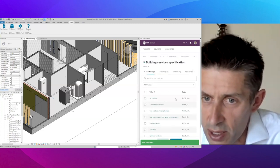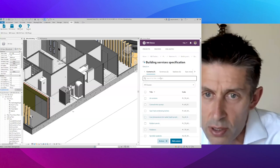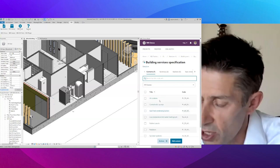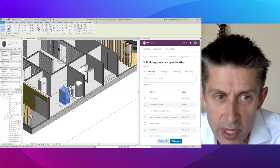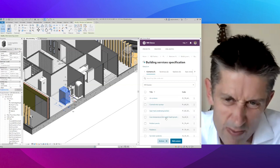And then here's the specification I created earlier and all the items. So there's the boiler from Bosch. I think I added the pump as well. So what I'm going to do is, it's as simple as you click on the object in Revit. So there's the boiler, there's the boiler on the right-hand side. It's a big list of 100 products.